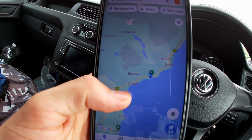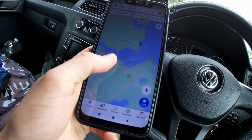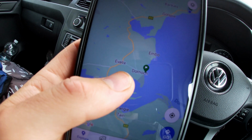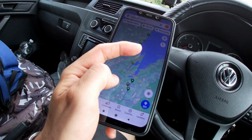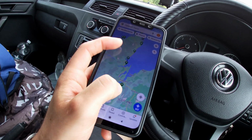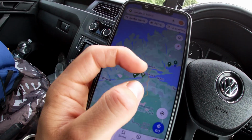Okay, so this is probably going to be the last stop on the NC500. See, I'm almost near Inverness anyway. There's literally a beach here I was going to check out, but I've seen so many beaches, I'm just not bothered. So I'm going to quick look at Loch Ness. Yeah, I'm going to have a look at Loch Ness.